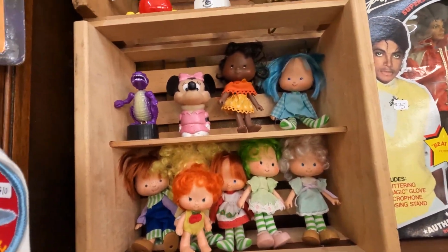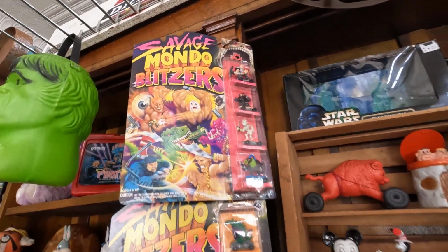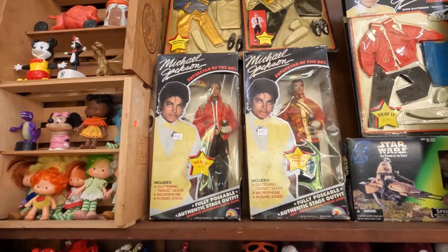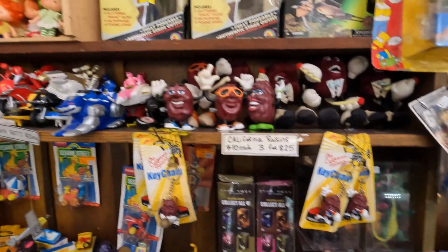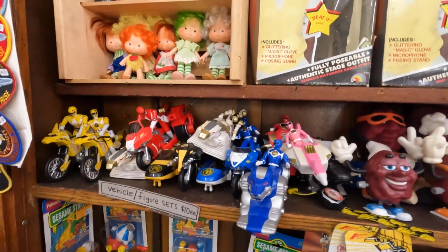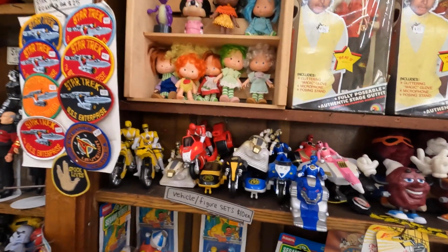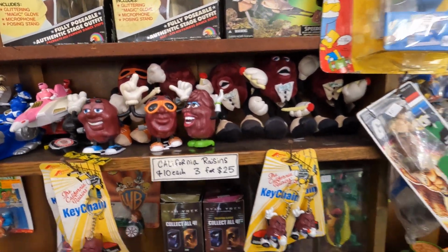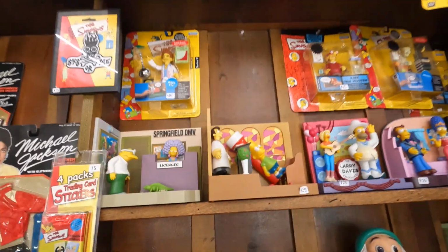Vintage Strawberry Shortcakes. Oh, these things are super cool. Got some Star Trek patches. Oh, Michael Jackson dolls. Those are super cool. Oh yeah, the Michael Jackson's are newly acquired. Every time I get them, they're gone within like a week. They just don't last. Oh, we got Power Rangers. We got California Raisins. Ghostbusters. Simpsons.